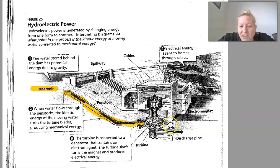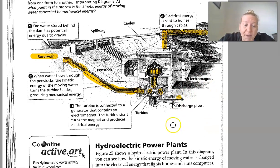So right here, I'm looking at these little shafts along here. Right there, that's the shaft. It turns, okay? And as it turns this shaft, this electromagnet in here is turned through the shaft. As it does that, it stores the power that's produced over here in the generator, okay? Then that stored energy is transferred through cables to people's homes, okay?